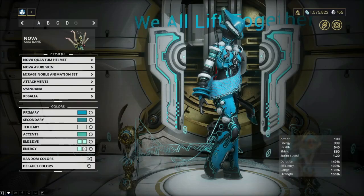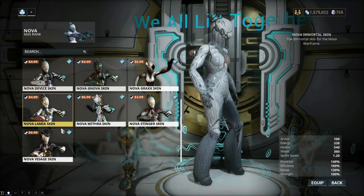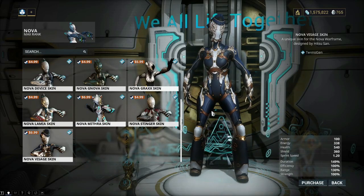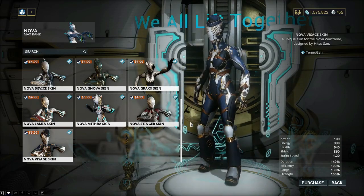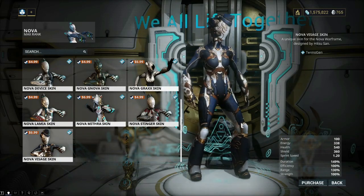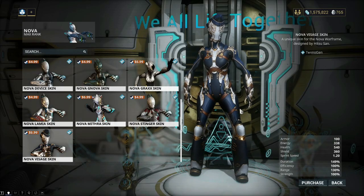So lastly, the last thing I like to do in these fashion frame videos is, of course, make sure that I highlight the default color scheme. This default color scheme is gorgeous. You don't really have to fashion frame it if you don't want to because of how good it looks. I personally like to customize everything and make it my own, but I would definitely not be upset with anyone who wants to run this default.